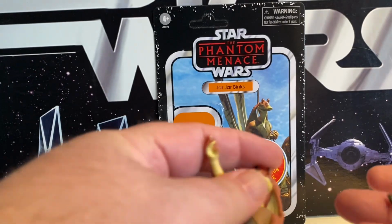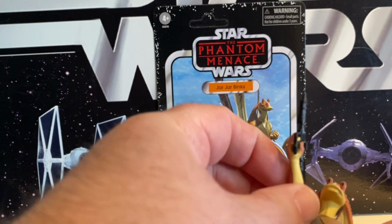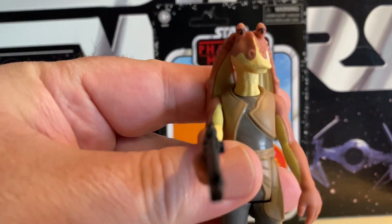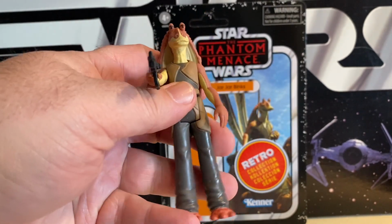Basic articulation as you expect. He comes with the Battle Droid Blaster. They probably could have done like a Bomba or whatever the heck those things are called, but here we go. Pretty nice. There's Jar Jar. I know a lot of people don't like Jar Jar, but hey, we got a Jar Jar retro.